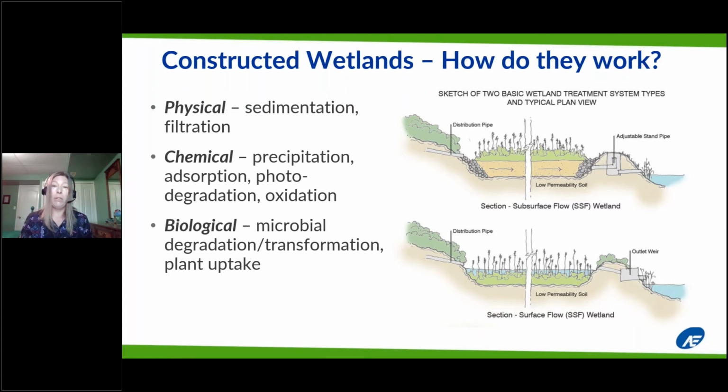In the bottom, we have our surface flow wetland, which is where the water comes in and the water actually flows along the surface of the plants. That green scummy buildup that you see in wetlands is full of microbes, these wonderful little biological things that degrade and break down through aerobic and anaerobic processes that get rid of your pollutants. And produce cleaner, better water at the end of the outlet of your wetland.